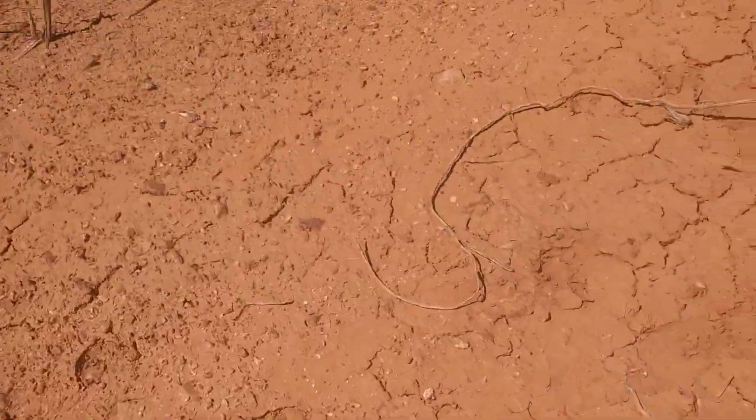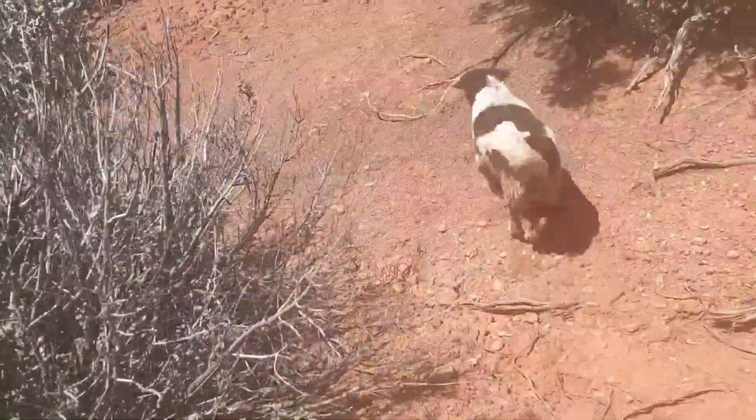There's our tracks from earlier. Get up here and loop into some different country and maybe find something on the way out.